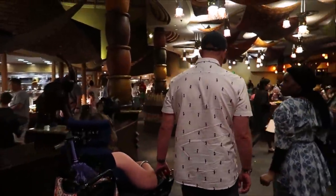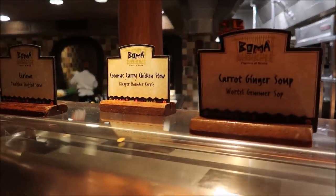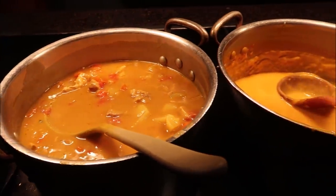Wow, look at this place. It's really, really beautiful in here. Now, from what I hear about Boma, the soups and stews are phenomenal. So, even though it's a buffet, I'm gonna get myself some soup and stew to start out with. Traditional dining. A look at the soups and stews. We have Cape Malay lamb curry, carrot ginger soup, coconut curry chicken stew, and some seafood stew right here. Wow, all of it looks pretty delicious.